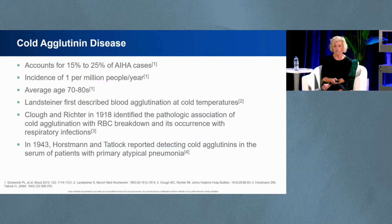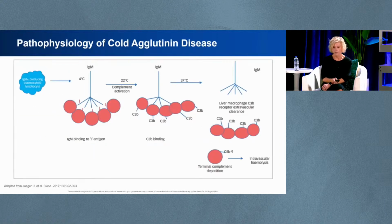Landsteiner actually first described blood agglutination at cold temperatures. In 1918, there was an identification of a pathologic association of cold agglutination with red blood cell breakdown. And then in 1943, cold agglutinins in the serum of patients with primary atypical pneumonia were reported by Horstmann and Tatlock. So the pathophysiology of this disease, I think, is very interesting.